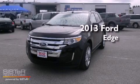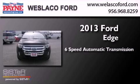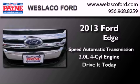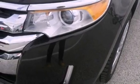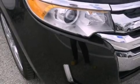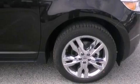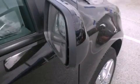This is a brand new 2013 Ford Edge. This crossover has a 6-speed automatic transmission and an inline 4-cylinder engine. Features include Bluetooth cell phone integration, a low tire pressure indicator, traction control and stability control systems, a rear spoiler, roof rails, dusk-sensing headlights, an anti-lock braking system, side curtain airbags, air conditioning with automatic climate control, and the navigation system will help you get from point A to point B on time.